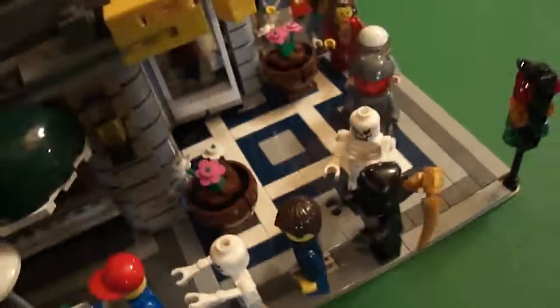And the line does not stop there. It goes all the way around, and all the way back here. And I just, oh wait, knocked a guy over. Okay, moving on. It goes around, wraps around the police station. Then goes around there, and goes all the way, and ends right there.